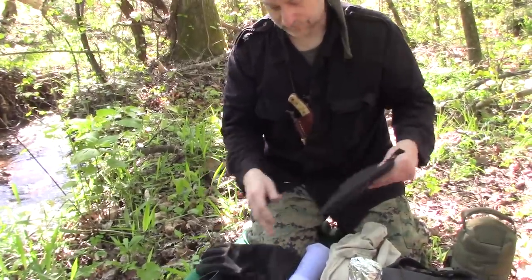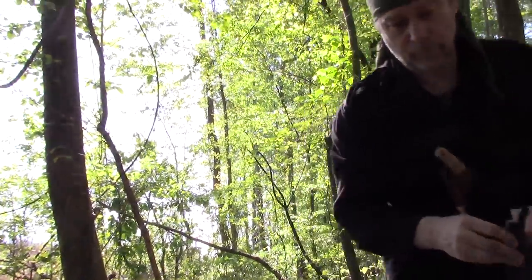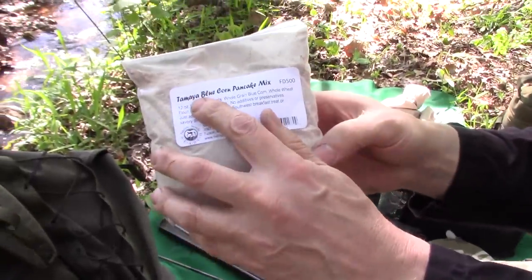You and those Altoid tins. Yep. All right, now let's look at this for a minute. I put this in this bag here to keep it from getting ripped. How do you pronounce that?